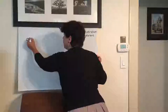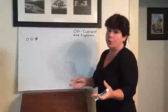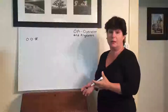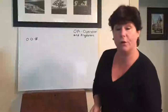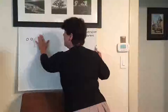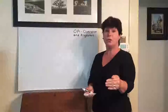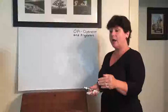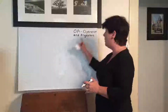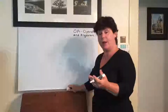In kindergarten, what operations and algebraic thinking looked like was usually circle, circle, star, what comes next, circle, circle. That was how simple they kept it in kindergarten. In first grade, they launched into operations and algebraic thinking using numbers. They would do the same thing, but they would teach a pattern of numbers and a sequence. And then second grade rolled around and they started combining operations with these numbers. And that's where they start talking about fact families.